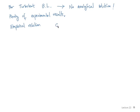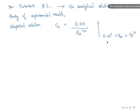For the coefficient of drag is 0.031 over, not the square root, but Reynolds to the power 1/7. This is for the turbulent flat plate between Reynolds of 5 times 10 to the 5, and, well, I think this is just as much as the experiments are available, a Reynolds of 10 to the 7. If you want to look at the discussion about this in your textbook, this appears in the textbook by Post on page 270.